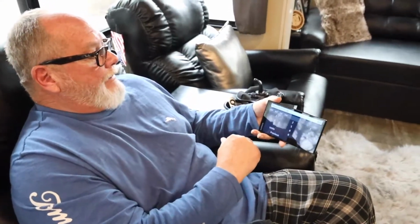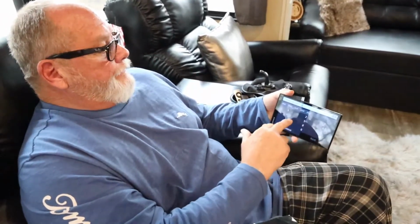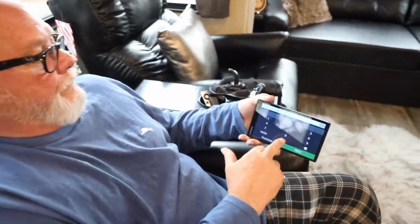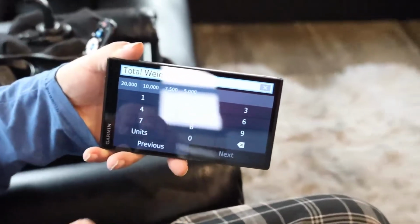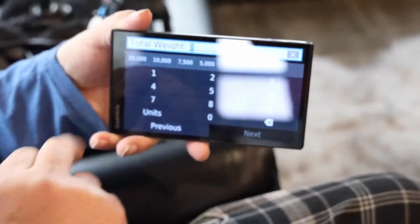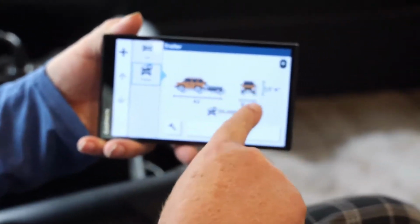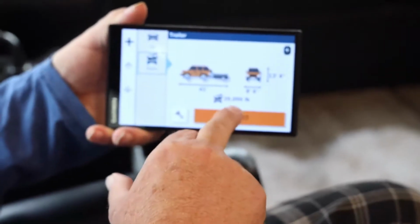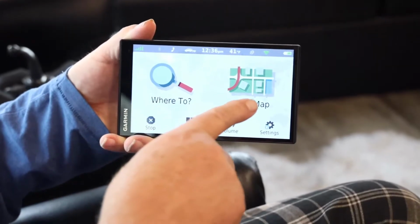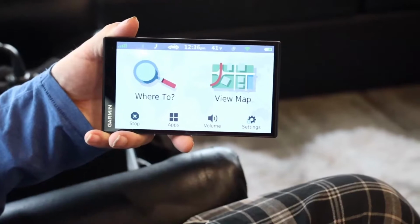Then it'll give the width. It'll give the length. It'll ask for the total weight. And then it'll show you what your vehicle is down here. And then it'll ask you where to in the map. And you type in wherever you're going, and it'll tell you different types of routes.